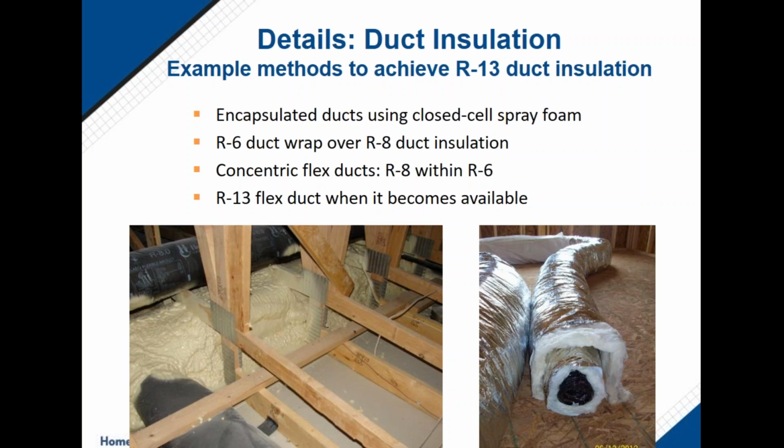Concentric flex ducts is another method. You could install R8 flex duct within R6 flex duct. The photo on the lower right shows just that. We have concentric ducts. Those are both R8 in that photo. We actually did this in a test house once.